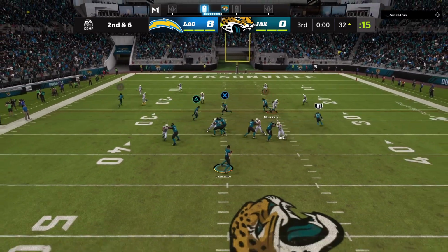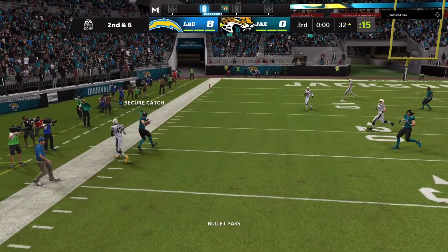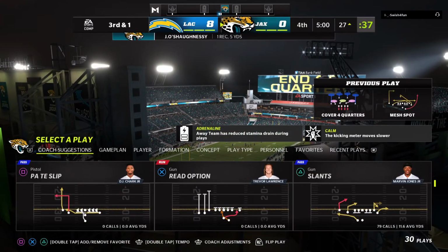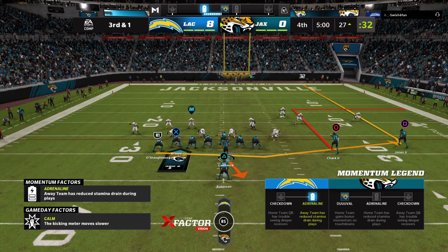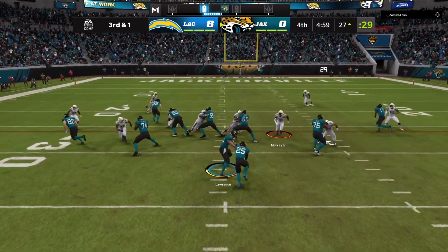To throw again on 2nd down. Lawrence. The catch made by James O'Shaughnessy, the tight end. So they'll get a little extra time to come up with his 3rd down play as we play 3 quarters. You are watching the NFL on EA Sports. This will be play number 7 on the drive. 3rd and a yard.